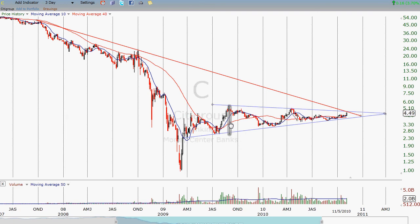Now, I've measured the height of this pattern, and if you want to know what would be the expected price from the breakout, if it breaks to the downside, you're looking at something under $2. If it breaks to the upside, you're looking at something just barely over $9. So, if this is an upside breakout, CitiBank could be a double from here. Or if it's a downside breakout, you're looking at a 50% return on a short position.